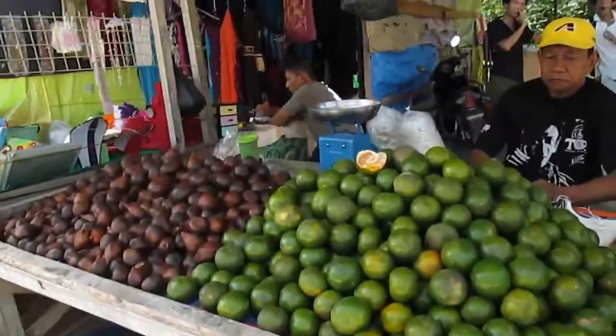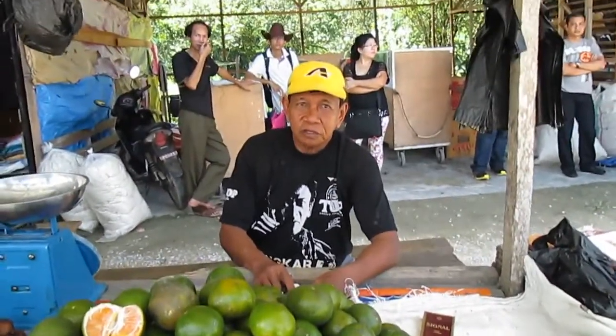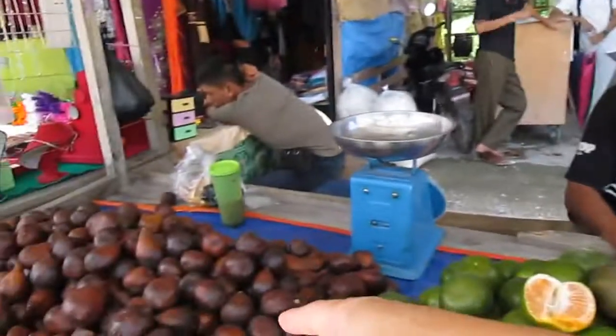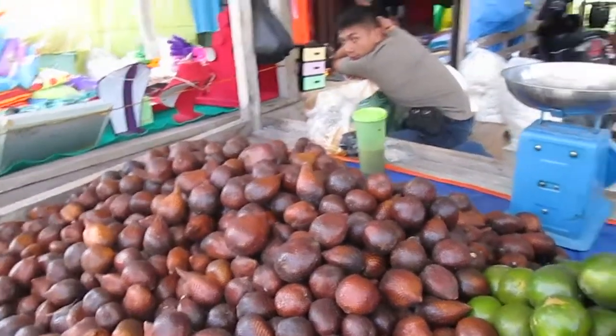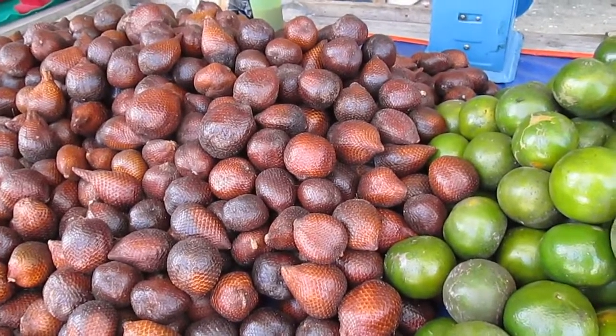So I'm gonna ask the fella, what is this? Hiya Encik, apa ini? Limau jeruk. Limau jeruk? Jeruk lah. Oh, okay. Macam orange lah. Ini apa? Salad. Salad? Oh, salad lah. Okay. So I'm not sure, I've never seen it before, but the skin is actually something like a snake skin. Interesting.